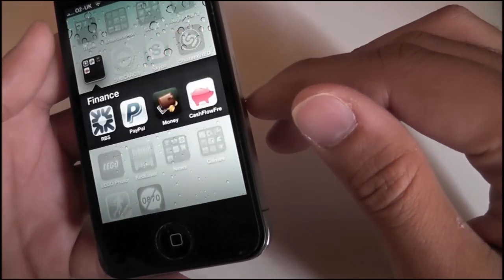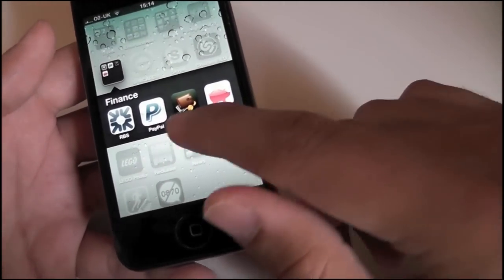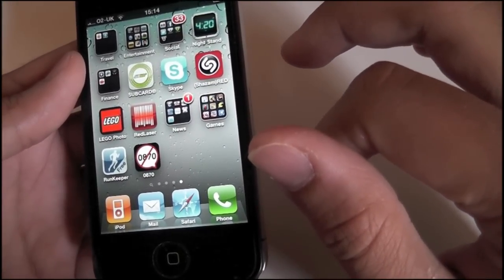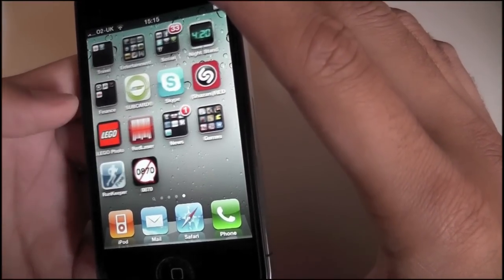In finance, RBS, that's who I bank with. PayPal, Money and Cashflow, don't use these two. I've just got them just for the hell of filling my iPhone up. Subcard, I got this, but don't use it. Subway is the best sort of meal.